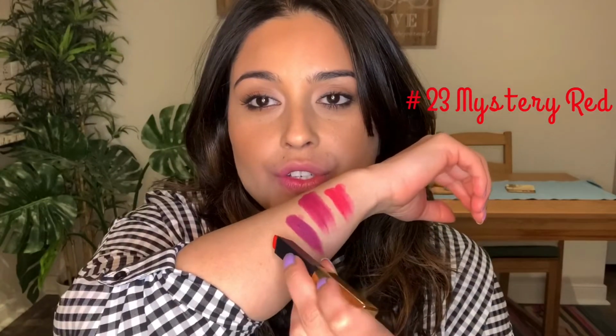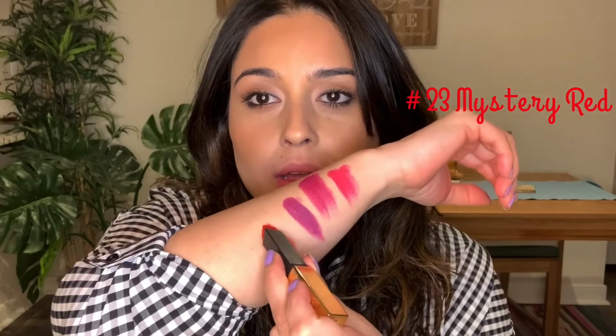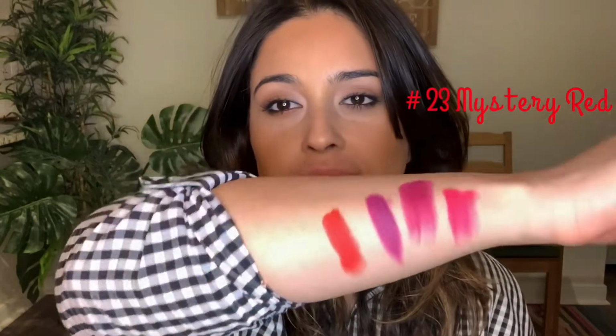Next, I have the number 23 shade, and it's this very orangish red shade. The undertone of this is not blue. It's very orange. So I'll just show you. Yeah, that's how it looks. So it's not actually orange, but it's orangish red. So I guess that's how I can describe it. Let me apply this.